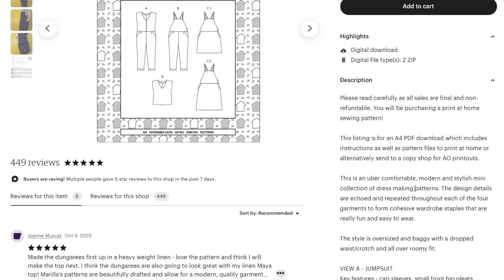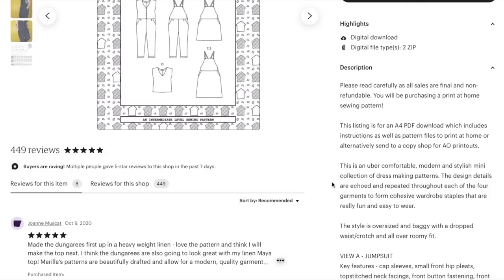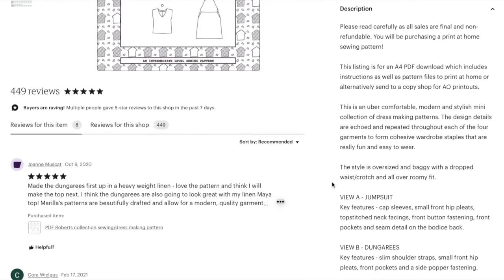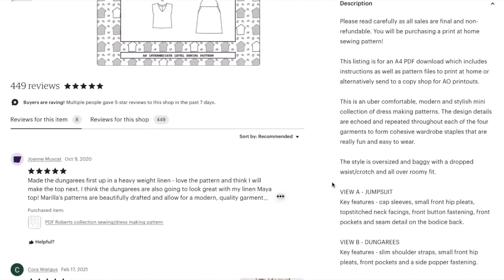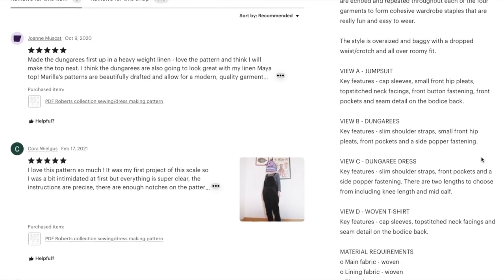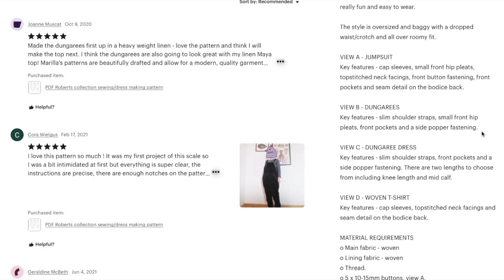All right, well, the design details are echoed and repeated throughout each of the four garments to form cohesive wardrobe staples that are really fun and easy to wear. The style is oversized and baggy with dropped waist or crotch and all over roomy fit. View A is a jumpsuit with cap sleeves, small front hip pleats, top stitch neck facings, front button fastening, front pockets, and seam detail on the bodice back.